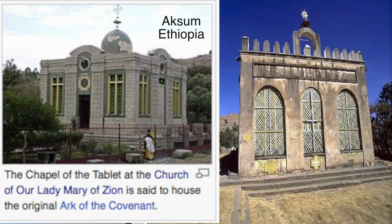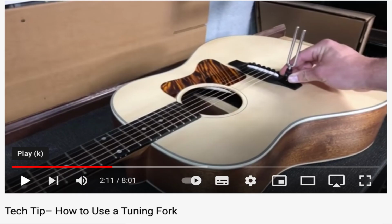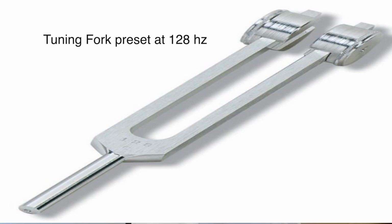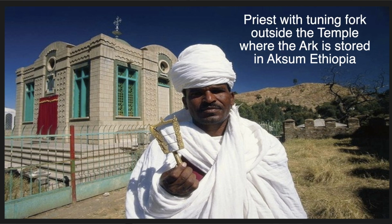However, in order to use the Ark, a tuning fork was required. We now know that tuning forks are used to correctly tune the frequency of musical instruments. Here is my tuning fork, preset at 128 Hz. And here is an image of a priest outside the temple in Axum, Ethiopia, where the Ark was stored, with his own tuning fork, indicating that the Ark had to be fine-tuned to perform its duties.